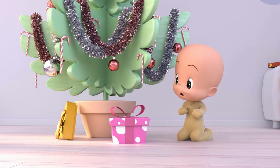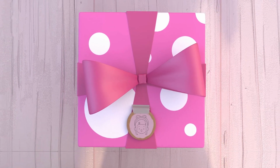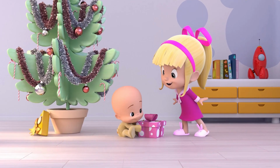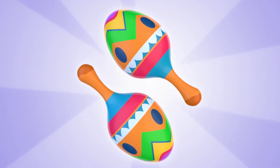If you're happy and it's Christmas, choose your gift. Pick out the square box that hides a big surprise. Open it and look inside. There's a special gift that shines. Look, maracas, yeah, we'll dance until sunrise.